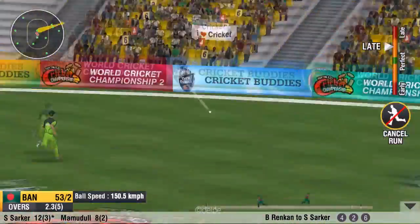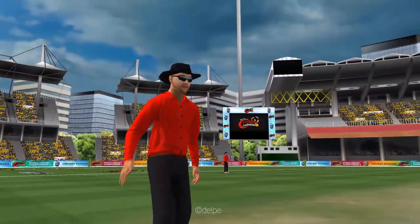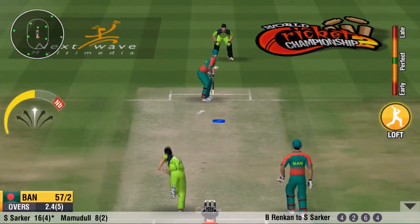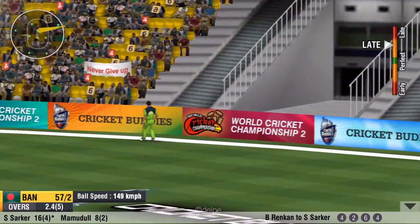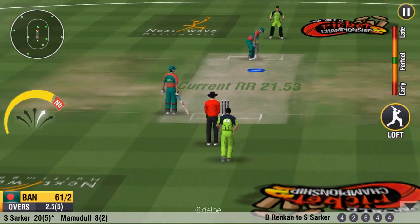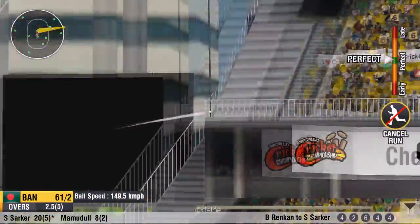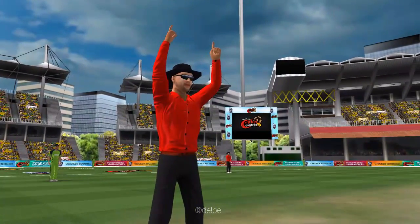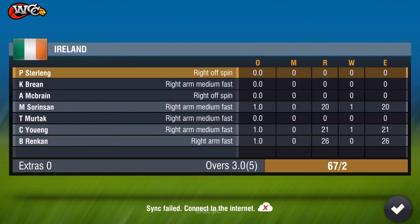Ball's been lifted off the grounds. One bounce and into the fence. He goes for the big one. Will he make it three boundaries in a row here? Oh, what a shot. The crowd has gone mad. Six more runs to end the over. A poor over from the bowler. A very good partnership by the two out in the middle.